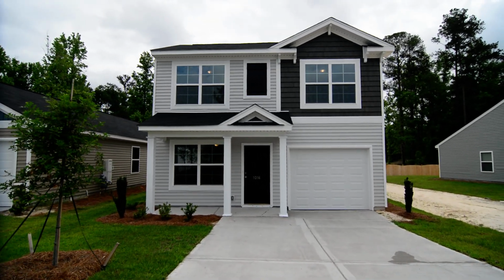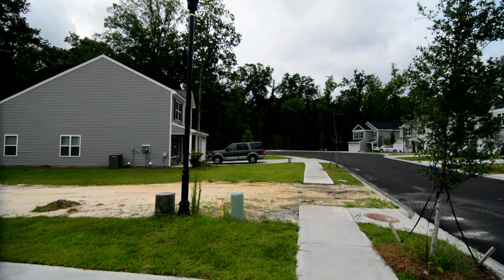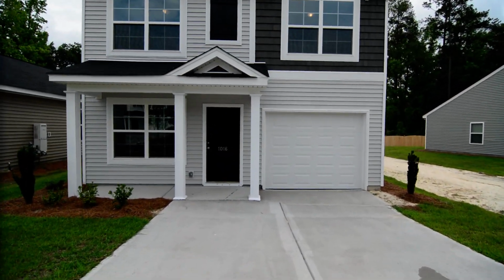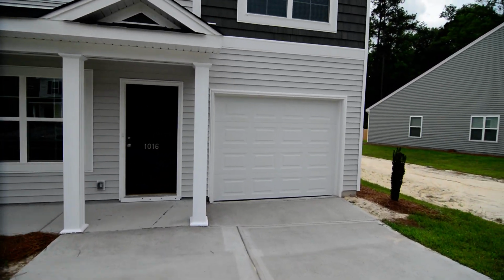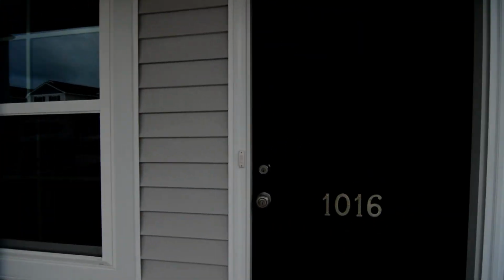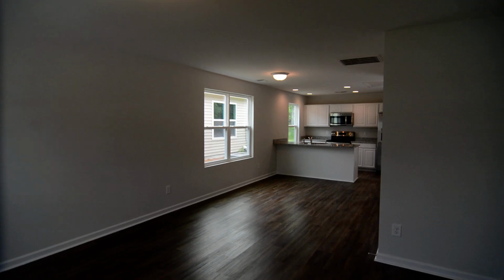So we are out front. The home does sit on a cul-de-sac street. You have sidewalks on this side of the road as well. You have a 2-car wide driveway with a 1-car garage and a covered front porch here as you enter. We'll go ahead and take a look inside. So adjust the light for you there.